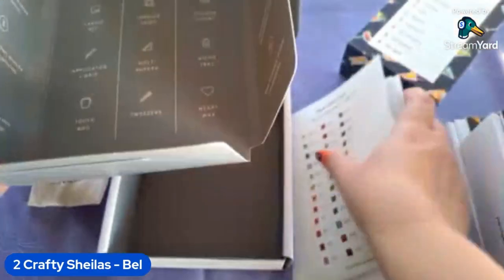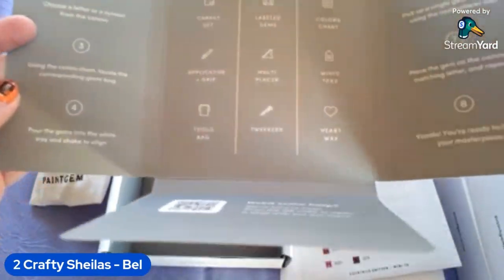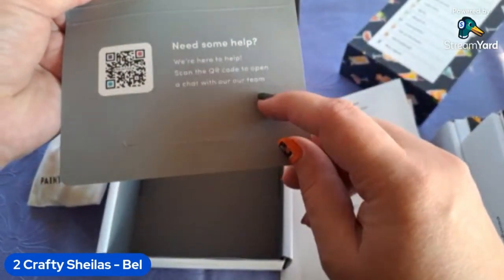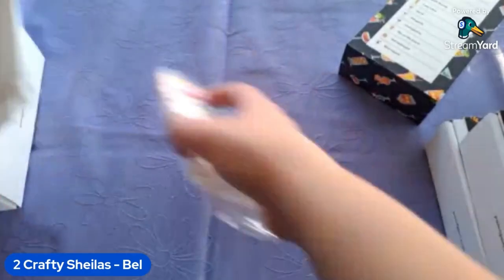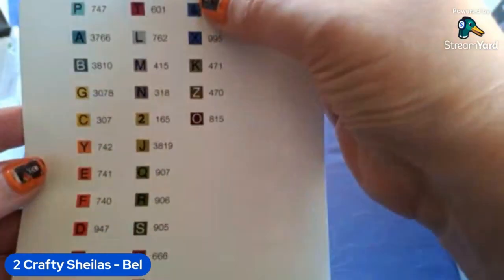Okay, so on the inside, you've got what's included in all your kits. You've got how to do the diamond painting on both sides. You've got tips and tricks there. And then you've got a QR code if you need to contact them for any reason at all. Okay, let's have a look. So we've got our colour list. So these are individually printed stickers.